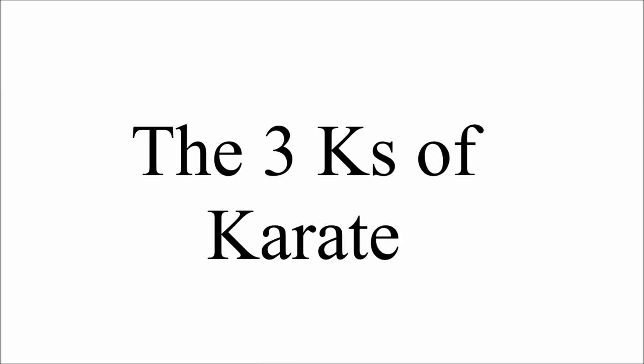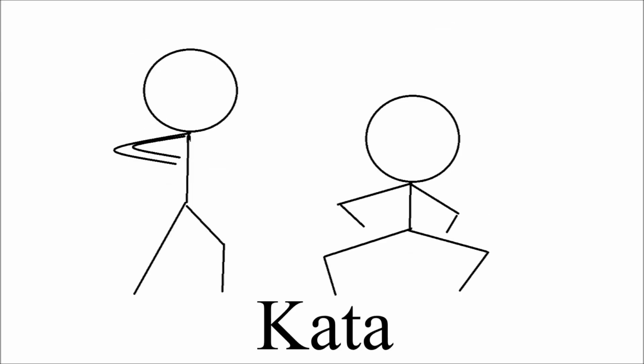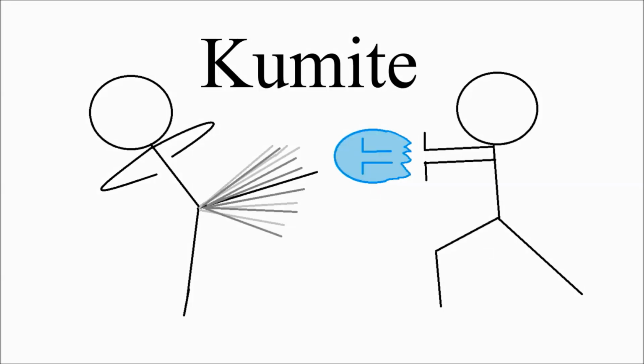First, we should learn the 3Ks of karate: Kihon, Kata, and Kumite. Kihon means basics, and it's all of the punches and kicks that you do. Kata means form, and is the stances that you take while fighting. And Kumite means grappling hands and is sparring. Now, you know some of the karate basics.